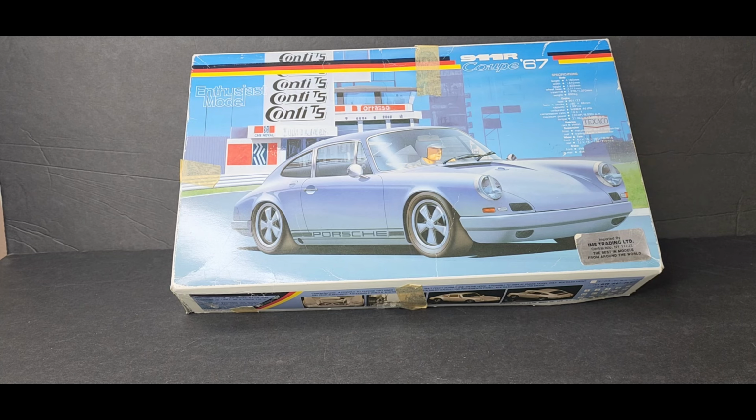Y'all know the second annual Porsche Group Build hosted by the Scale Model Car Podcast, or the Model Car, however you say it. That is Matt, Lucas C, Chucky's Hobby Spot, Mr. BG, Brian. Go check them out. And I think there's one more, Jason, maybe at Blue Ox. I can't remember, but forgive me if I'm wrong. I'll leave a description for everybody below, so you can go check them out.